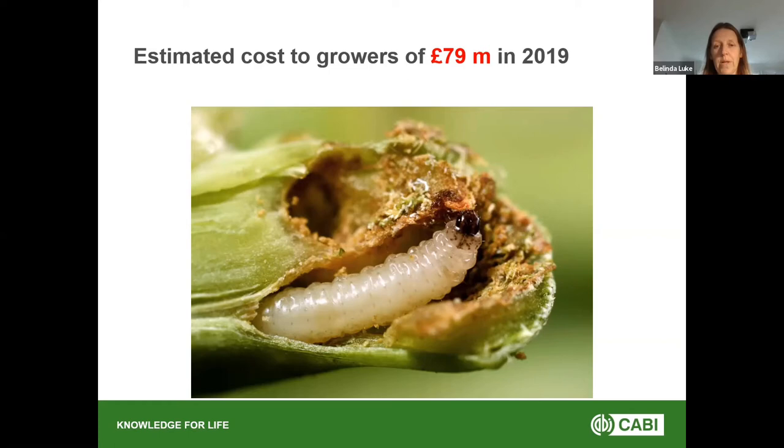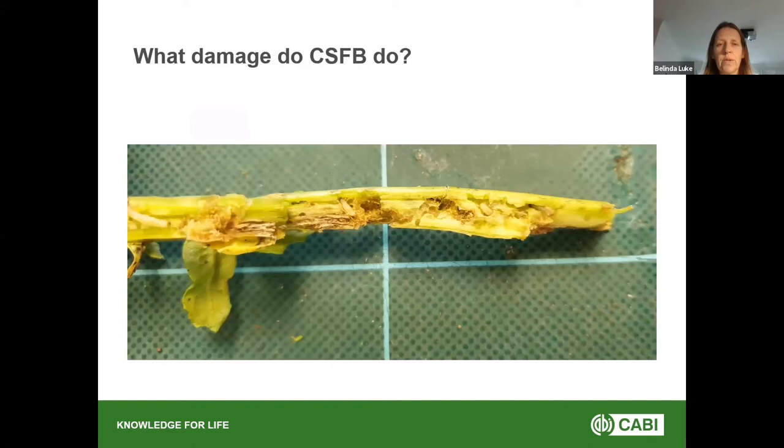So the cabbage stem flea beetle causes damage by the eggs being laid in the soil. When they hatch, the larvae burrow into the stem of the oilseed rape, and you can see here the damage that is caused by those larvae. We have one larva here, a further one here, and another up here. Some stems can be heavily infested, where you can get over 100 larvae in one oilseed rape stem.